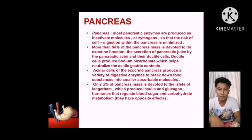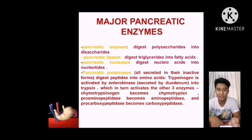Okay guys, next we will talk about the major pancreatic enzymes. Number one is pancreatic amylase. This pancreatic amylase digests polysaccharides into disaccharides. It also helps break down starches into sugar, which your body can use for energy. If you don't have enough amylase, you may get diarrhea from undigested carbohydrates.